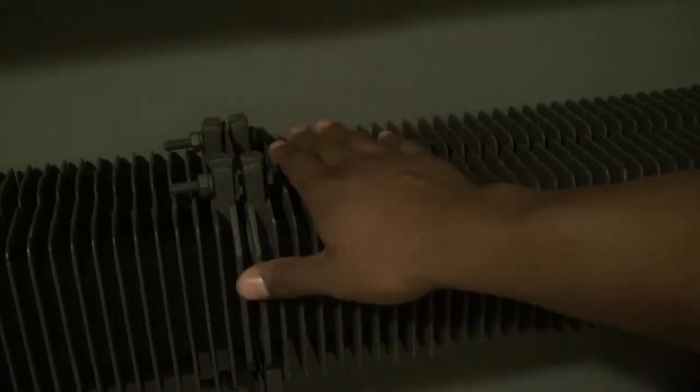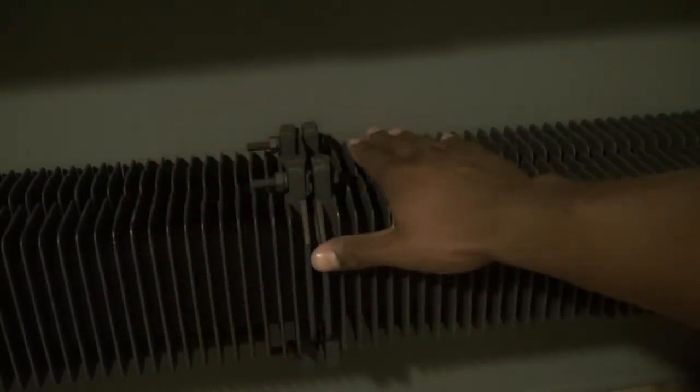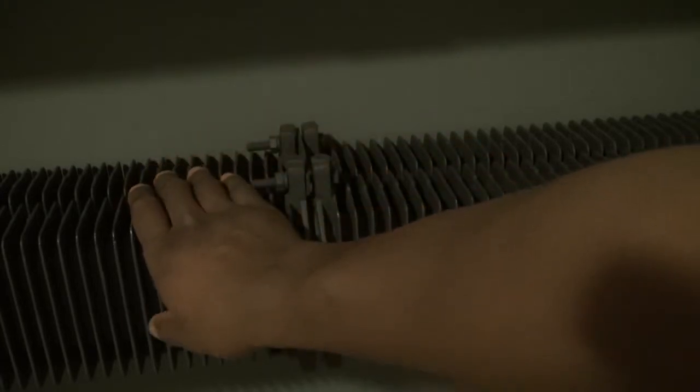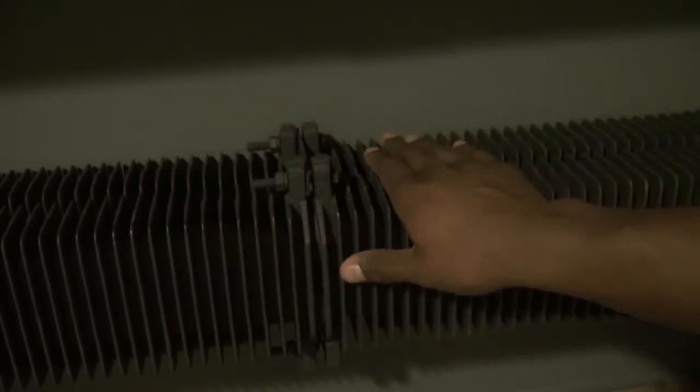Now, there's really no significance behind this test. It's just a matter of letting my critics know that some of your theories and the way that you back them up is really not accurate, and that's all I really wanted to prove. So that's another reason why I'm doing this. And I might also do another test with another radiator.